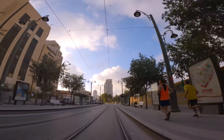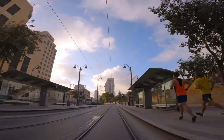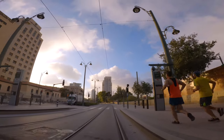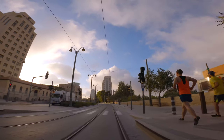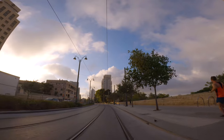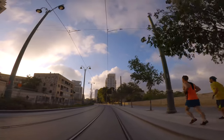But yeah. Okay. So we're on the light railway track right now, still going down Jaffa Street. We just passed a kilometer, which is good. Big towers everywhere. What's our next port of call? So we're actually going to get to the marketplace in a minute. Right, the Machane Yehuda marketplace.